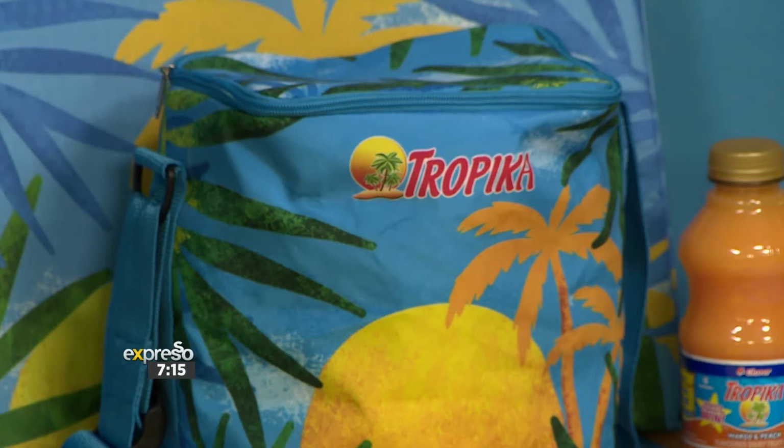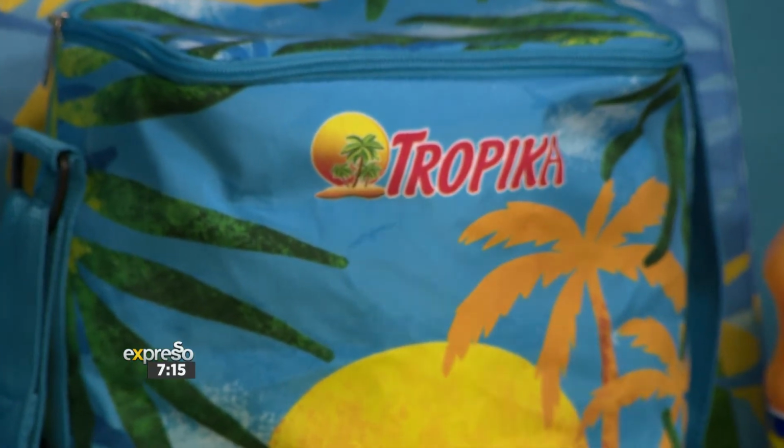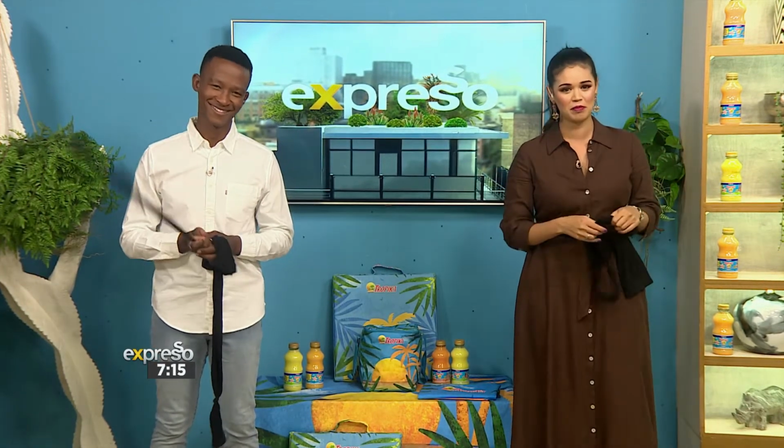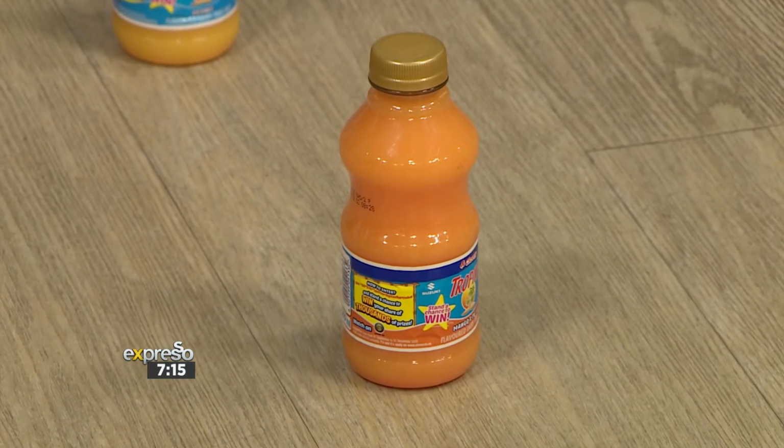Now, of course, it is a challenge, which means this week's challenge is the Tropika stocking bowling. We'll need a pair of stockings like we've got here, and you'll need some Tropika bottles for this one. And if you're not sure what challenge I'm talking about, take a look at this.